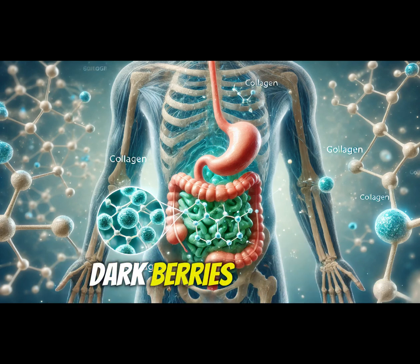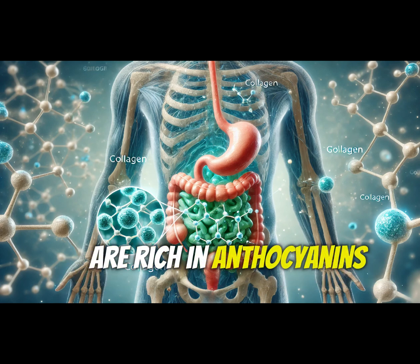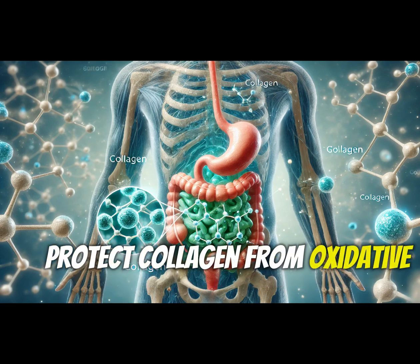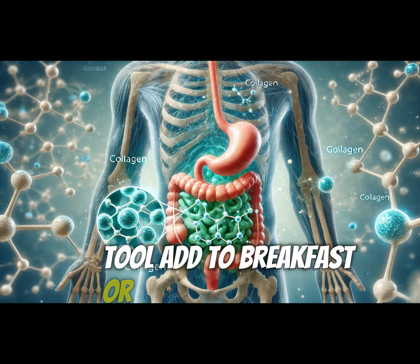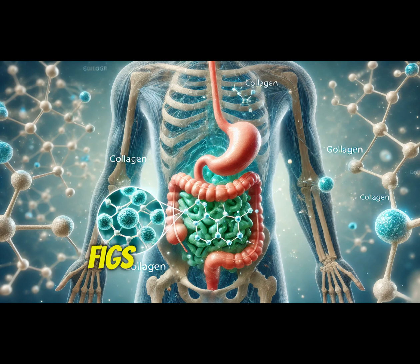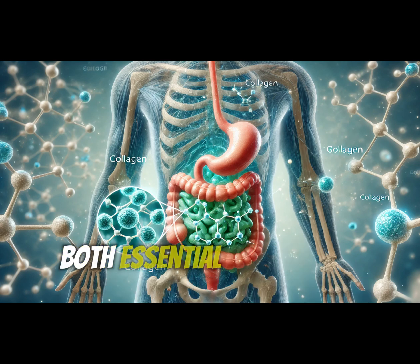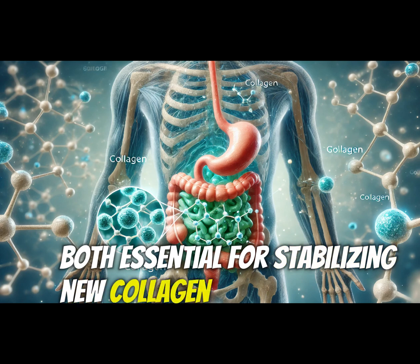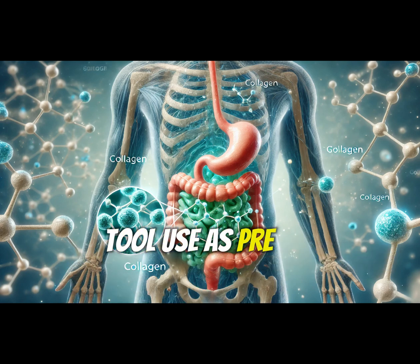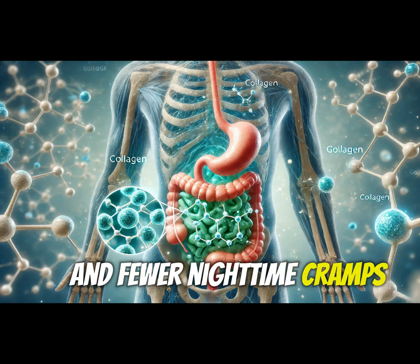Dark berries. Blueberries, blackberries, and elderberries are rich in anthocyanins that protect collagen from oxidative breakdown. Tool. Add to breakfast or smoothies to support blood flow and nerve protection. Figs and dates. High in copper and magnesium, both essential for stabilizing new collagen fibers. Tool. Use as pre-bed snacks for better sleep, repair, and fewer nighttime cramps.